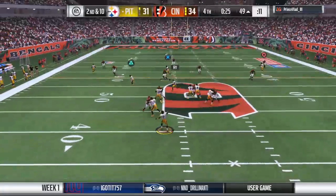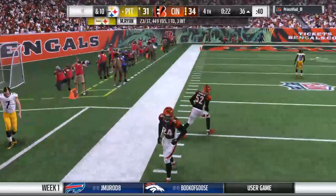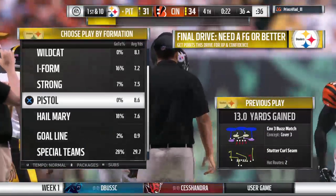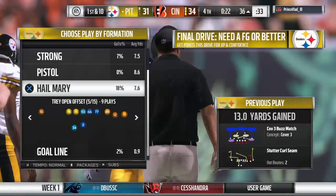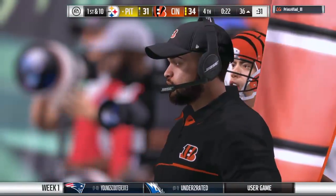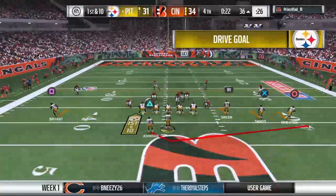Back to throw. Dumping it off for Johnson. They give him 13 yards there on the play and a fresh set of downs. That's what they need right now. Get the first down, get out of bounds, stop the clock. Just playing smart football, understanding the situation, making the plays necessary, and making sure that clock stops at every opportunity.